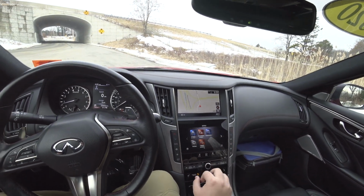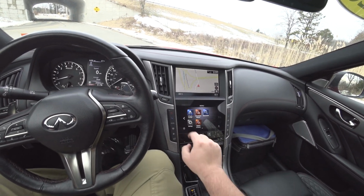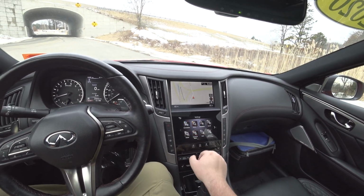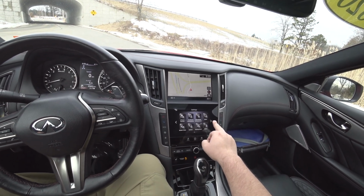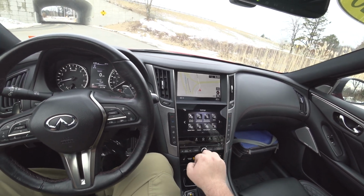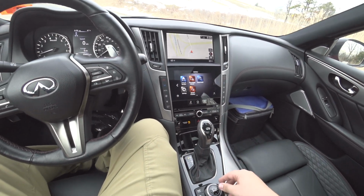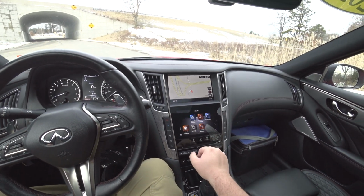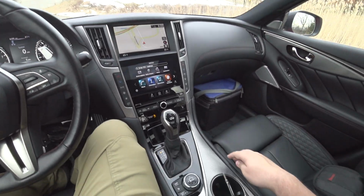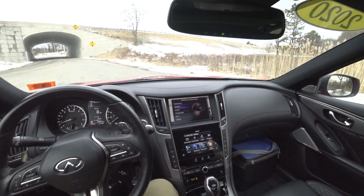Go into the menu. Nice and responsive. Yeah, that's really responsive. I like that. Cool. That's how you zoom in and out on your map. Drive mode, got personal, sport plus, sport, standard, eco, and snow. We'll be in sport plus.